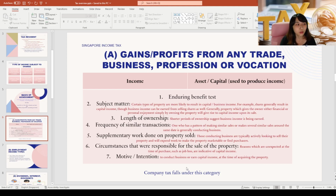Okay, so now we'll go more in depth into section A. Section A is trade, businesses, profession, or vocation. So when you're looking at this, you usually need to differentiate between income and actually asset lah. So there's income or capital lah. So what's the difference? Usually you need to look through all these seven properties lah to go through it, whether you determine it as an income or asset.